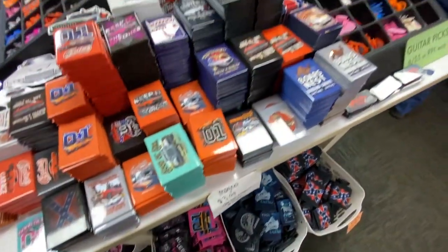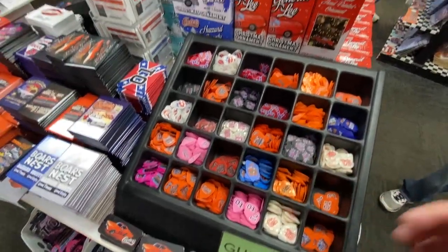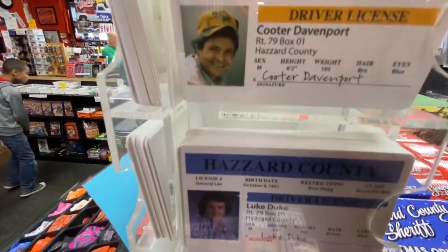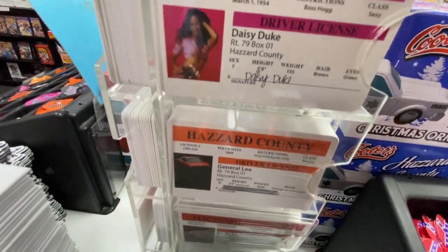Some really cool magnets here. Oh, guitar picks. I play guitar. Might have to get one of those before we leave. Christmas ornaments. Driver's licenses. It's Bo Duke. Daisy Duke.